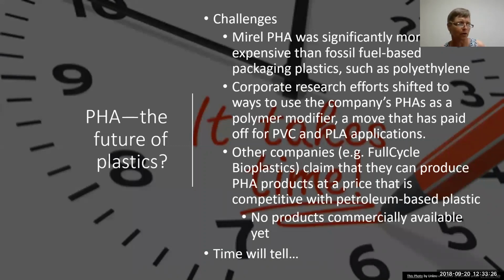And they're focusing much more on increasing crop yields, although on their website they still have some information about PHA, and they describe that they're looking at maybe doing some combinations, adding PHA to PLA to see if that would improve the degradability of the PLA while still keeping some of the desirable aspects of the PLA from a cost standpoint.